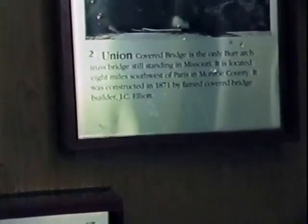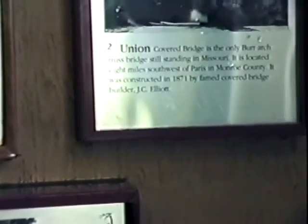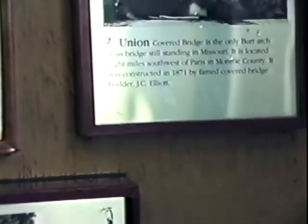And number 2 here we're more familiar with. It's the Union Covered Bridge on the Burr Arch. Is the only Burr Arch truss bridge still standing in Missouri. It is located 8 miles southwest of Paris in Monroe County. It was constructed in 1871 by famed covered bridge builder J.C. Elliott. And that's that one.